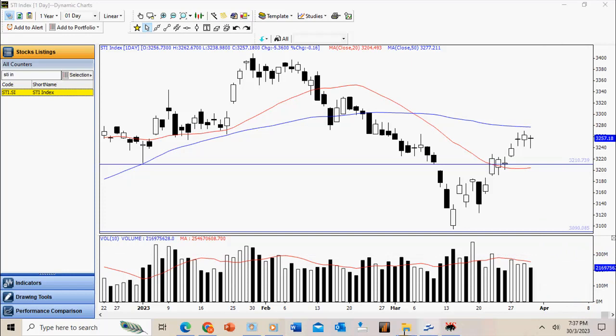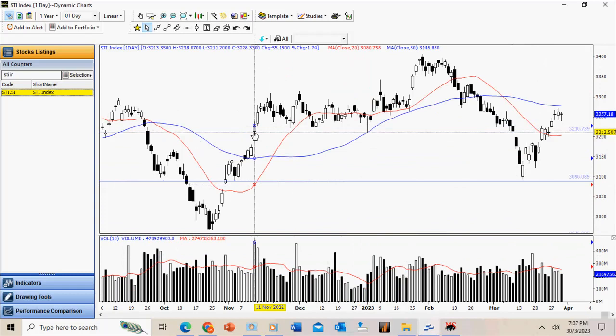Today is 30th of March. Market traded at a doji, down 5.3257. Now this happened after the run up here, and this is generally a pause. I'd like to see the market eventually move up and test the resistance at 3,300. Support is at 3,210, which coincides with this gap here.